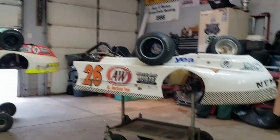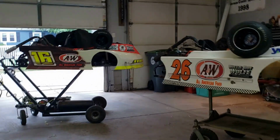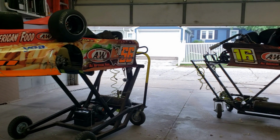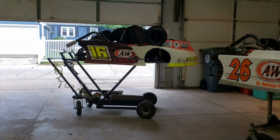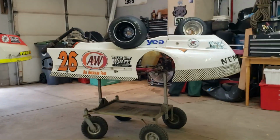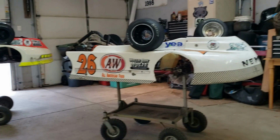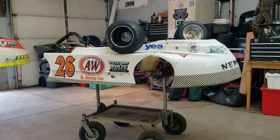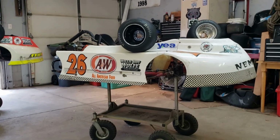As you can see, we have the Nemesis sitting there. We have the 2 minis here, 2 mini cons. There's Corey's, that's mine. This one is going to be run again by Greg, my son-in-law. My granddaughter Autumn will be getting in later on in the year. So right now, Greg's going to run it again this week.